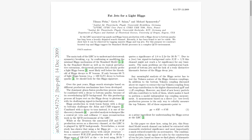Wait, so the faster it goes, the easier it is to see? That seems backwards. It does. But when these particles are boosted, their decay products, those bottom quarks, remember, get squished together, so all their energy is concentrated in a smaller space. That makes the signal much clearer. So it's like focusing a blurry image. The boosted particle gives us a better look at those bottom quarks, right? Exactly. And the paper suggests that focusing on these boosted particles could help us learn a lot more about the Higgs. It's like getting a better magnifying glass for our particle detective work.